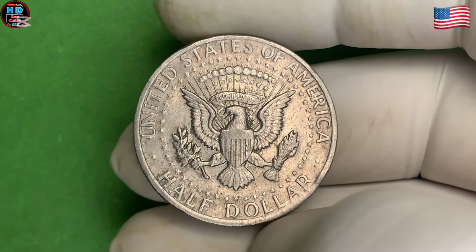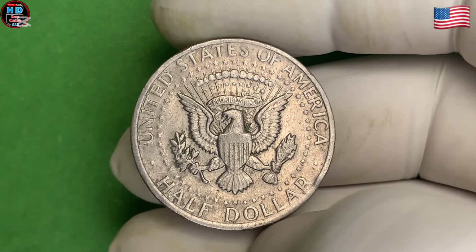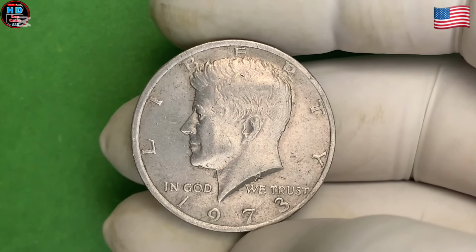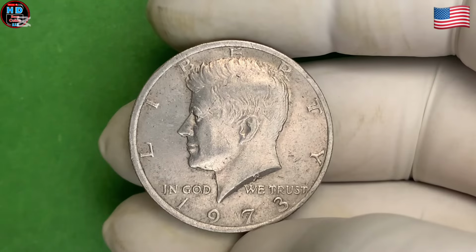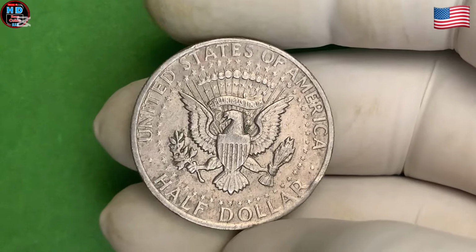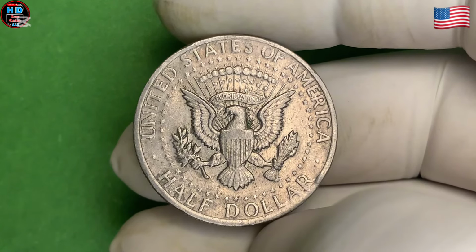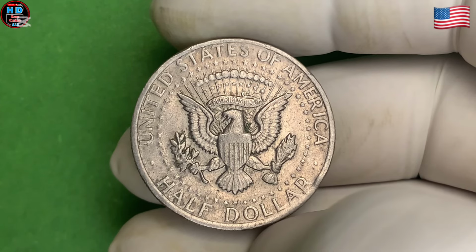A 1973 S-proof Kennedy half dollar in excellent condition can be worth between $10 and $20, depending on its grade. However, there are certain rare varieties and exceptional examples of the 1973 Kennedy half dollar that can fetch even higher prices. Much like other coins, errors are an integral part of the coin collecting world. Error coins are those that have been struck with some sort of mistake, such as a double strike or an off-center design. These error coins are highly prized by collectors, as their unique nature makes them valuable and rare.